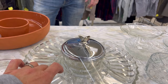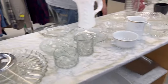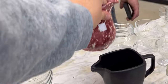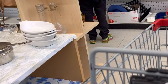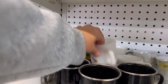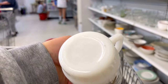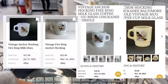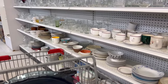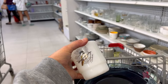This actually goes on top of the swivel thing. I'm pretty sure. What's this? Hobbyist. Some milk glass here. That's cute. Birds on it. How much are the cups? Must be a price somewhere. Must be one price for cups. Alright, just found a piece of milk glass. Oh, sweet. Birds on it. Cute, eh?